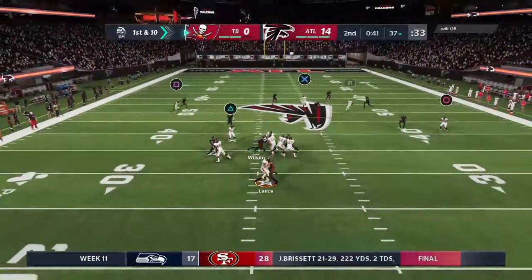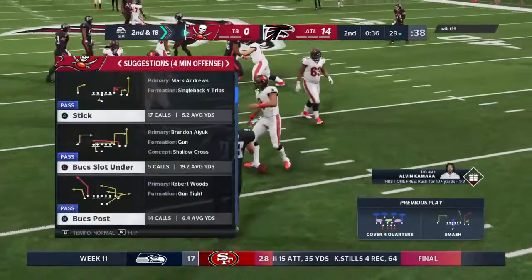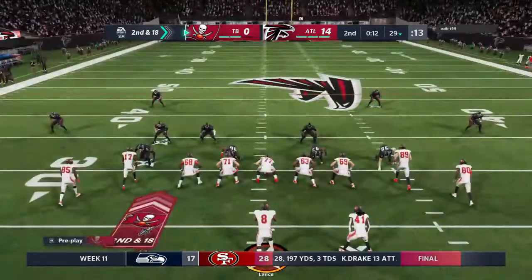They'll set up to throw. And he can't escape, and down he goes. Max Crosby. It'll go as a loss of about 8 as he gets in there to drop it.